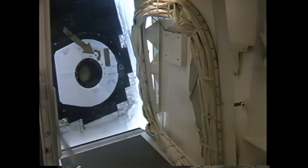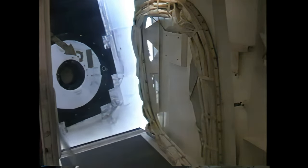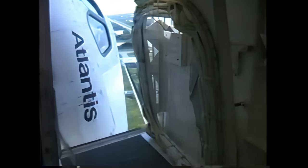Coming up on the orbiter access arm, to be retracted away from the vehicle. This is the walkway used by the crew to gain entry into and out of the vehicle, and it can be returned to position within seconds if necessary.